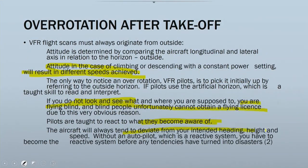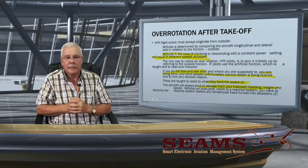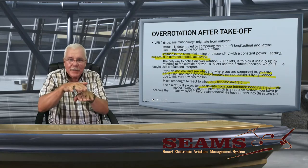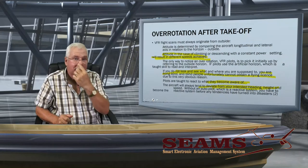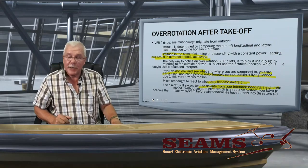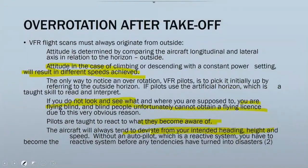The aircraft will always tend to deviate from the intended heading. An aircraft will not stay there. It will always continually try to deviate from the norms that you set. So flying is reactive. Autopilot is a reactive function. It senses and then it counteracts. And that's the same way that we fly. We sense and then we counteract. But the way that we sense is primarily through our eyes, in the visual outside. Feeling has got a lot to do with it, but remember that once you are blind, seat of the pants means absolutely nothing. Don't make yourself blind. All right.